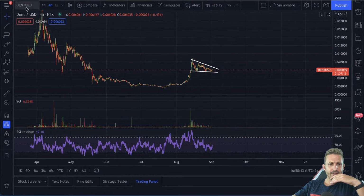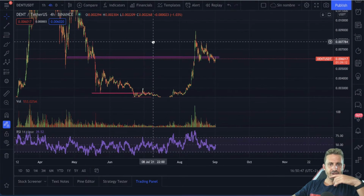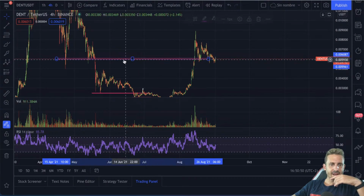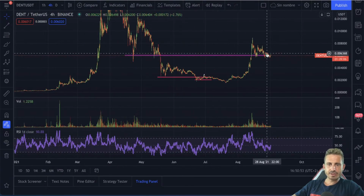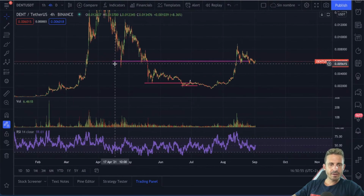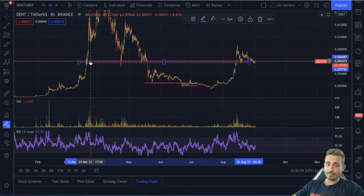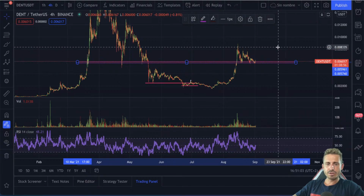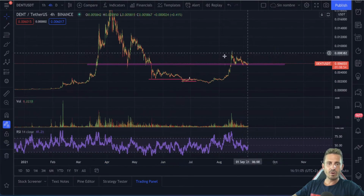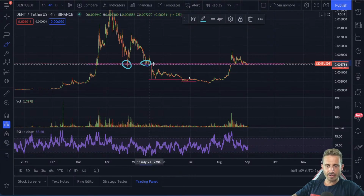No, yeah, I think we've no major analysis here. It seems like we're just about holding here from this support range. Yeah, very much so. It does look like we are going to have an explosive break to the upside because we're just about holding this support. It's been heavy support in the past.